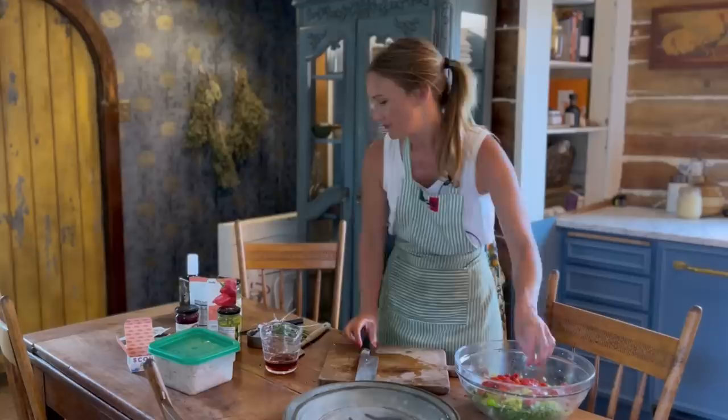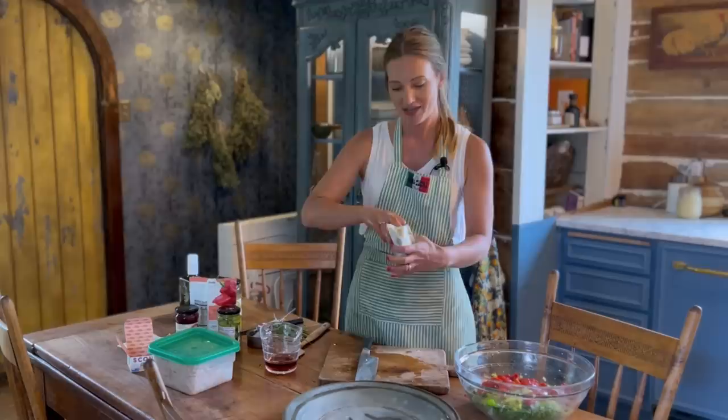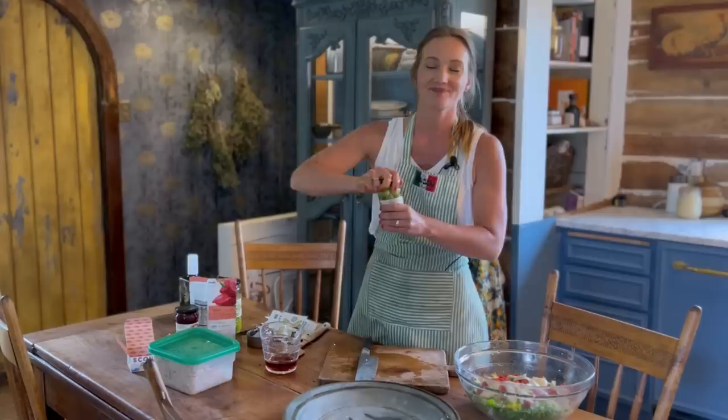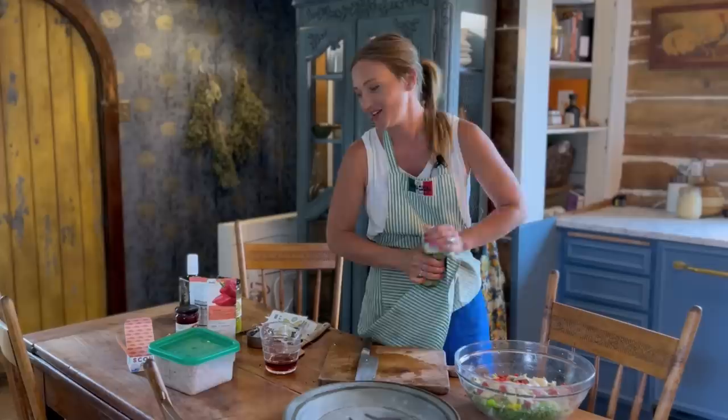I'm also going to add in some artichoke hearts. These are another really common pantry ingredient. They look beautiful and they have a lot of flavor. You can see very quickly why it's called pantry salad. Because these are things that we really do. Oh, I can't open it. My hands are all juicy. Ooh.